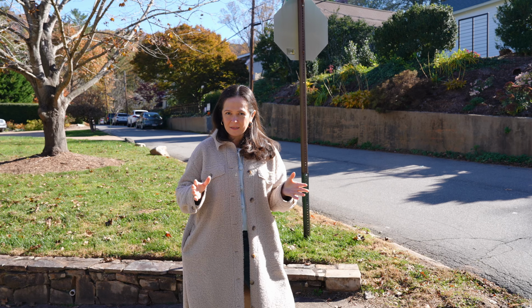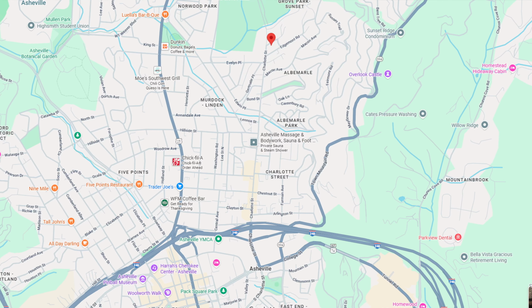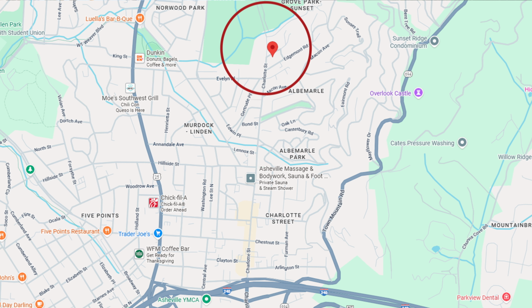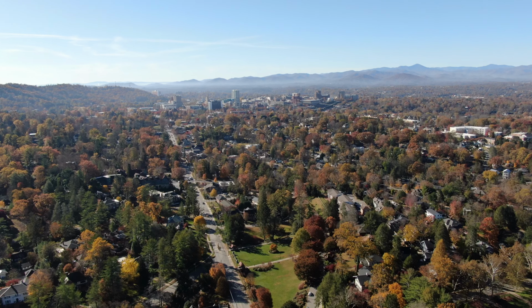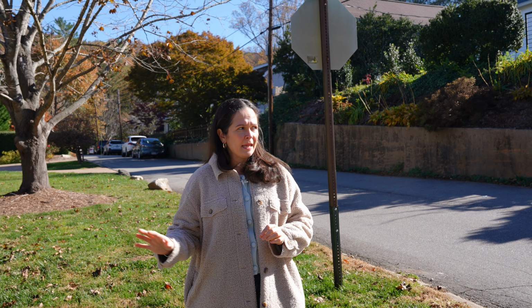This home is located in North Asheville in Grove Park neighborhood at the very end of Charlotte Street, where you can see the golf course right there, just a minute walk from the property. Downtown is also in walking distance. I can see downtown buildings from here, but this end of Charlotte Street is super quiet. Like I said, it's the very end.